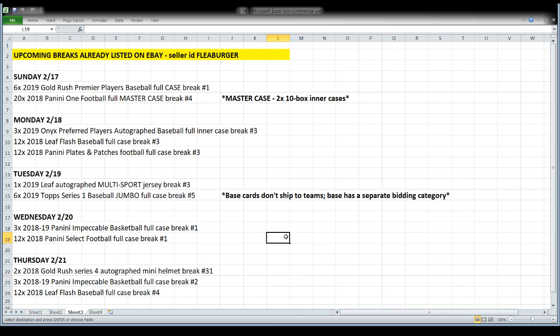Looking one more time at what's coming up in the days ahead. Tomorrow night, we're going to do Gold Rush Premier Players Baseball. That is a buyback product. It's premium buyback cards, and they are the premier players, so leaning more towards the superstars of the league. More information, of course, can be found in the listing description.